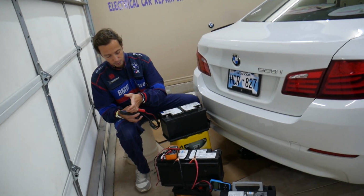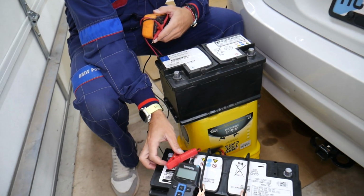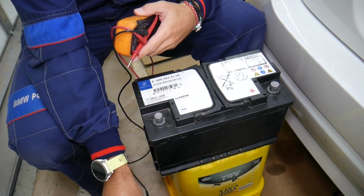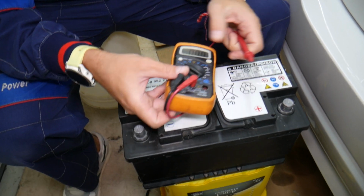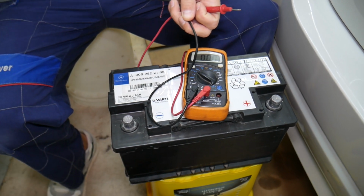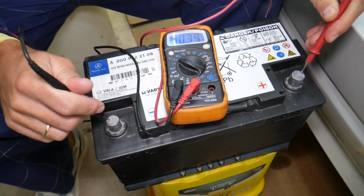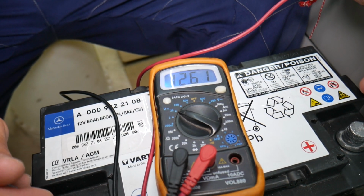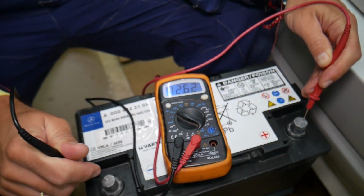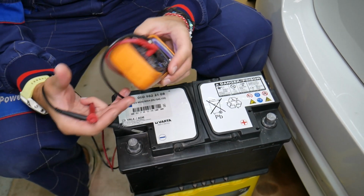Come here and I'm gonna show you something. This battery here, guys, what we have now. Okay, as you know, BMW, Mercedes, they use H7, H8 and H9 batteries quite often. They're interchangeable on many models, but this battery, if you check it, voltage is 12.61, which indicates really good voltage, so that tells us it's a good battery. We charge it, right, and it tells us it's good.